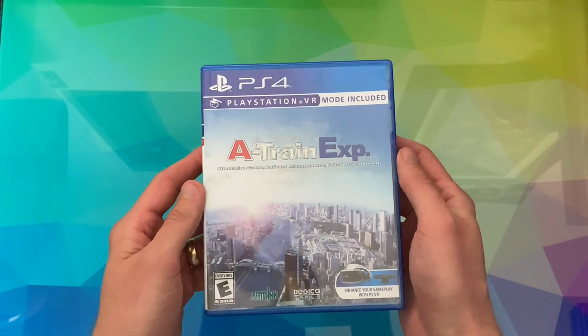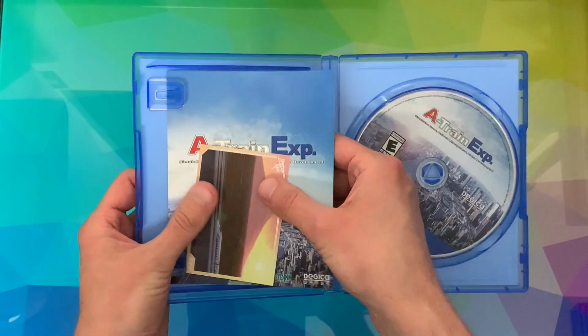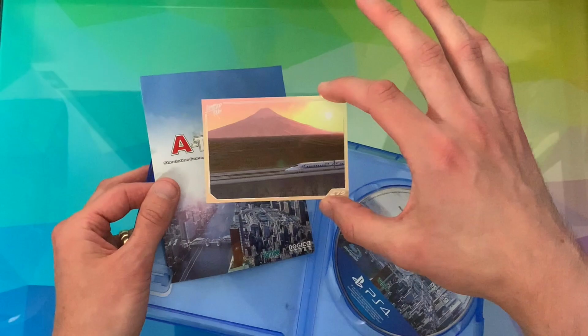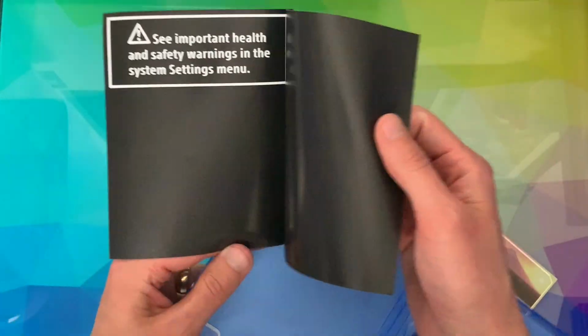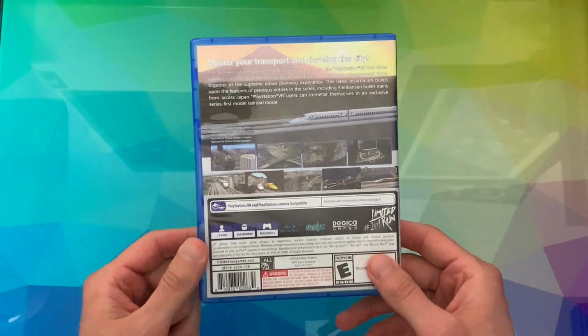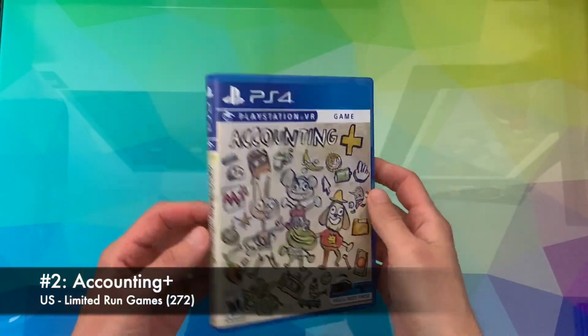So first game, A-Train EXP. I'm going to show you inside what comes with it. So we've got a limited run trading card, looks like Mount Fuji with a Shinkansen at the bottom there, and there's not really a manual, just a little warning notice leaflet thing in there. I'm not going to do too much talking, I'm just going to show the box from all angles and then move on. Next up is Accounting Plus.